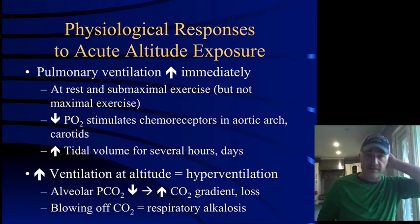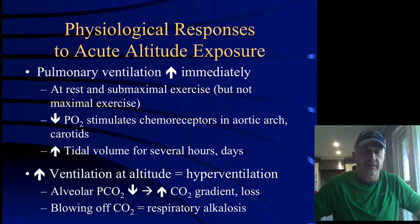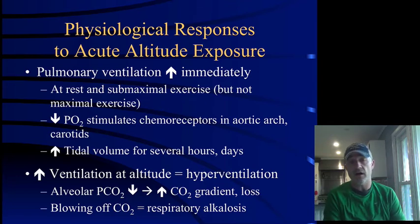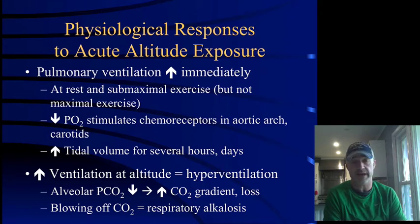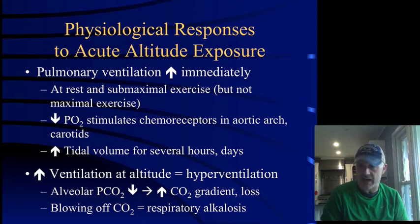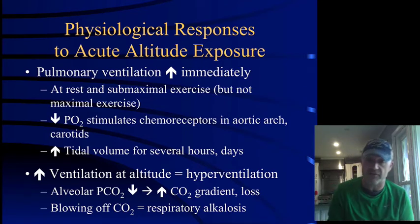Part of the reason for this is that the lower concentration or partial pressure of O2 is going to stimulate those chemoreceptors. What we should see overall, at least for the next hours and few days until we start seeing some acclimation, is increased tidal volume for hours to days. The respiratory rate is also going to be higher at altitude, so we are going to have hyperventilation. One of the things this does is blow off more CO2.